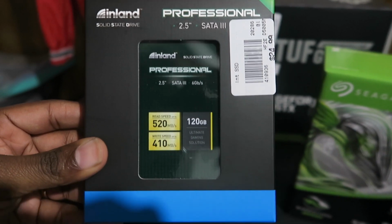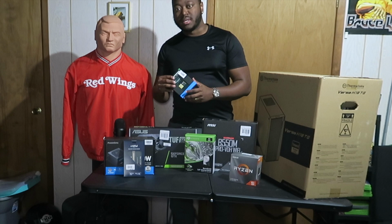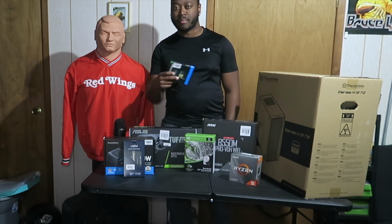We have an inland 120 gigabyte SSD, just a 2.5 SATA drive. No NVMe SSDs here, but either way, this will run the system files and operating system without any problem. It'll work fast upon booting and just navigating throughout the computer, web browsing, etc.